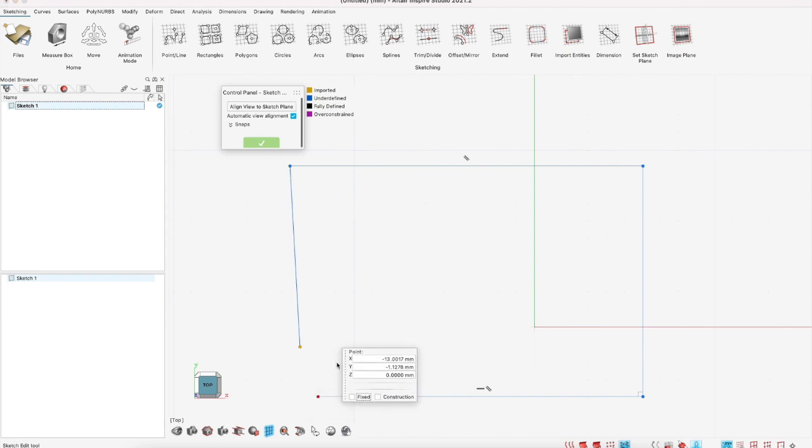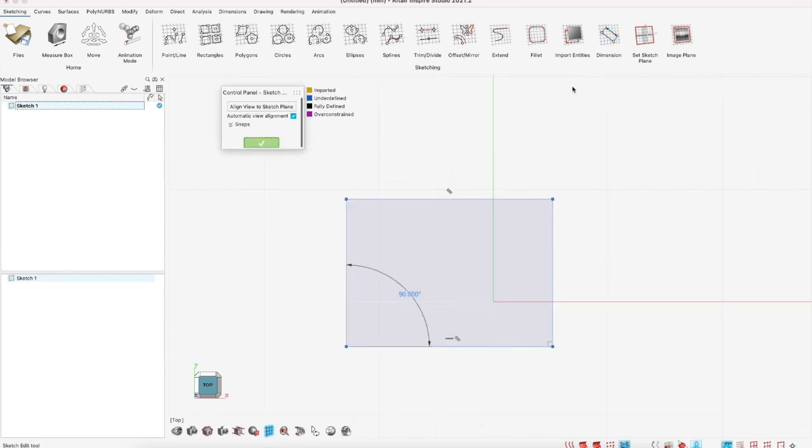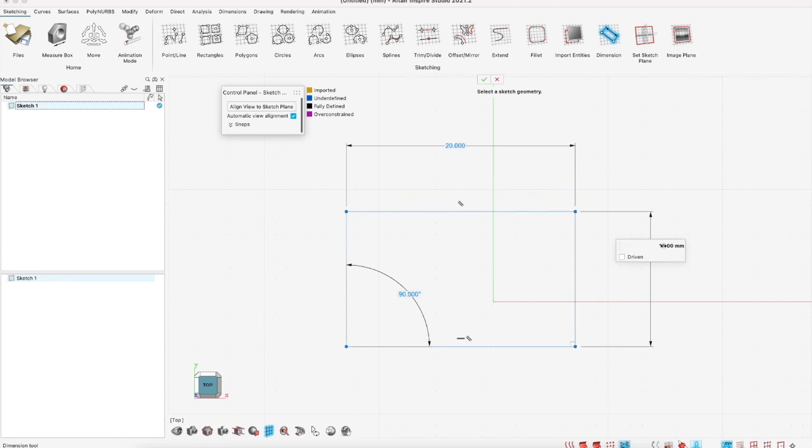Let me move the micro dialog box, Control click coincident. And the only thing I need to do now is make sure that this angle is square. I can do it in a number of ways. I can make this one vertical. What I can also do is I place a dimension between this line and say I want this to be 90 degrees. And here is my rectangle. I can now put dimensions across it, and I can, for instance, say this one needs to be 20, this one needs to be 12, and the rectangle is constructed.